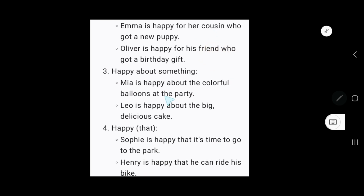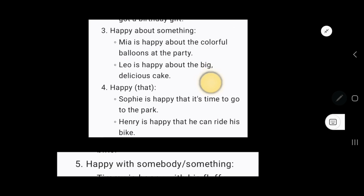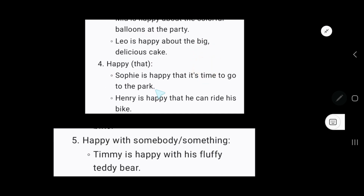Happy about something. Mia is happy about the colorful balloons at the party. Leo is happy about the big delicious cake. Happy that. Sophie is happy that it's time to go to the park. Henry is happy that he can ride his bike.